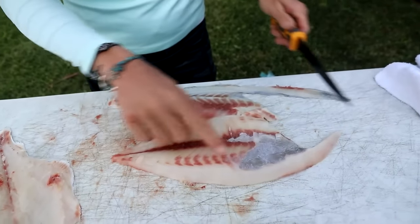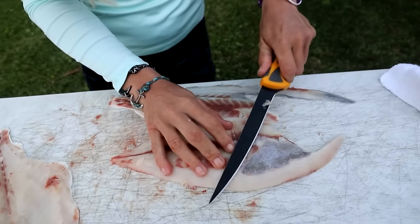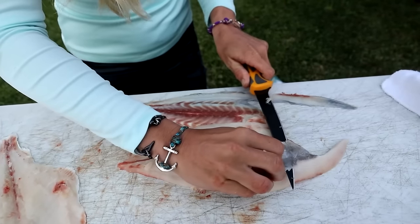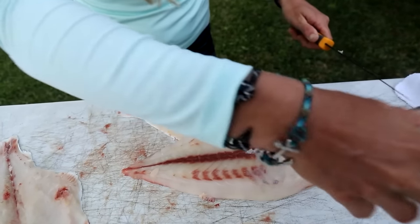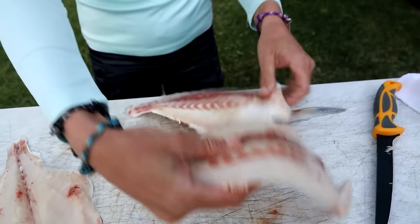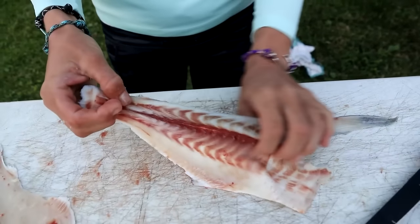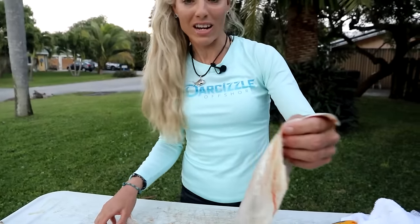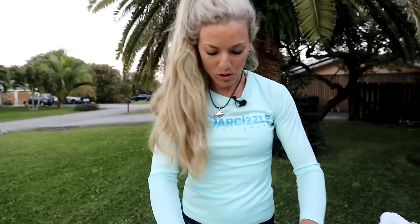You see right there? See how thin that is? That's not a big deal. We'll just knock that out. I cut through that pretty easily. And like I said, you just want to leave a little bit of meat on there. And you can see right here why we do that. It has all that fishy stuff right there, which you don't want to eat, particularly when you're having it as sushi. All right, so we're going to put this one to the side.